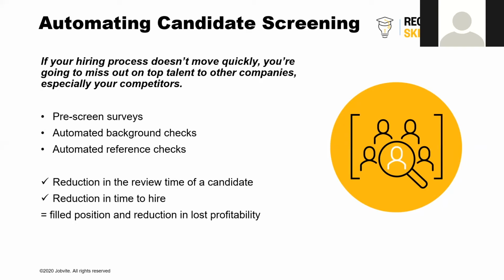If your hiring process doesn't move quickly, not only are you missing out on great talent and possibly losing them to your competitors, but that open role equates to lost profitability. Look at your hiring process. Use AI wherever you can automate the process. Have your candidates perform actions and see those answers immediately. AI will knock out unqualified candidates that don't meet your minimum criteria out of the running.